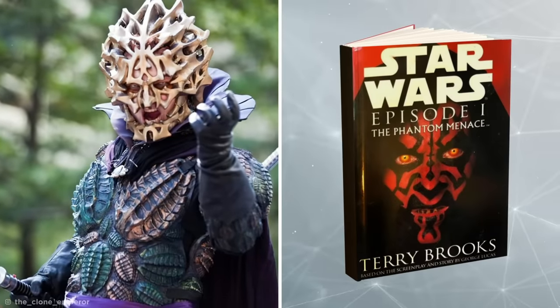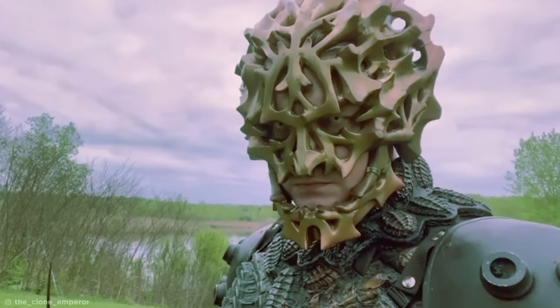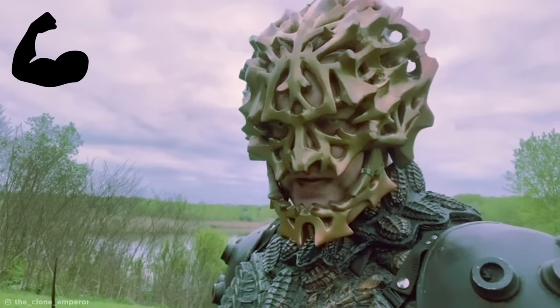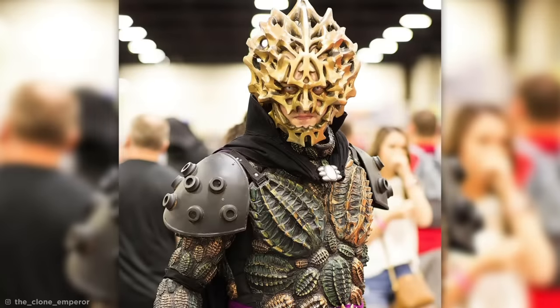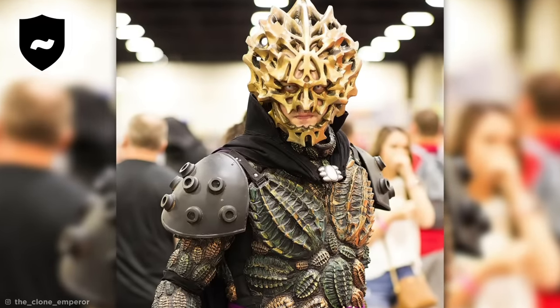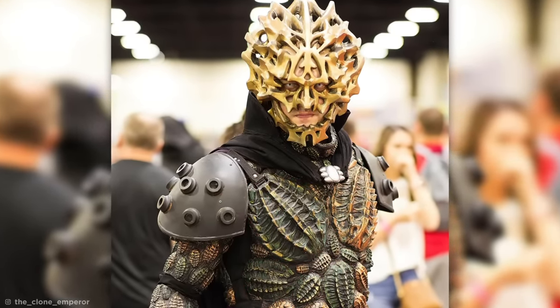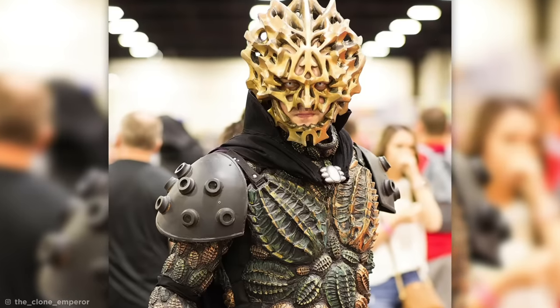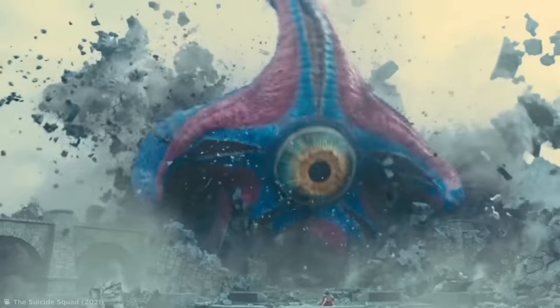First mentioned in the novelization of Star Wars Episode I, The Phantom Menace, Darth Bane was one of the most powerful Sith Lords in existence around 1,000 years before the Clone Wars. His Orbalisk armor is a suit made of near-invincible parasites, with very hard shells, which can be seen in the immensely detailed costume.